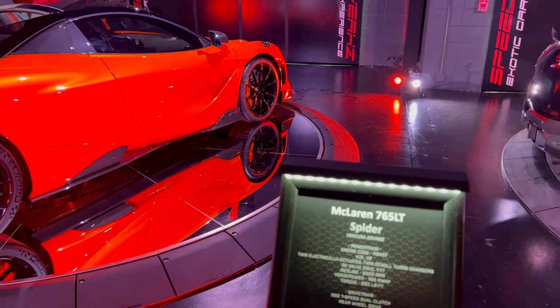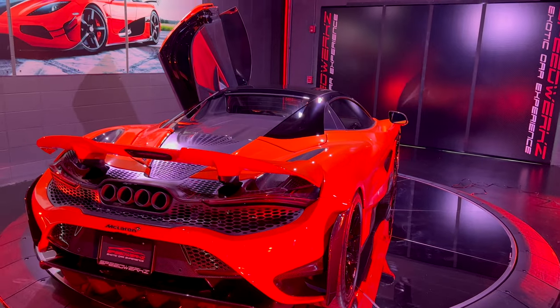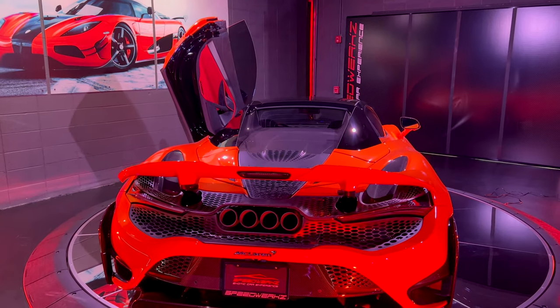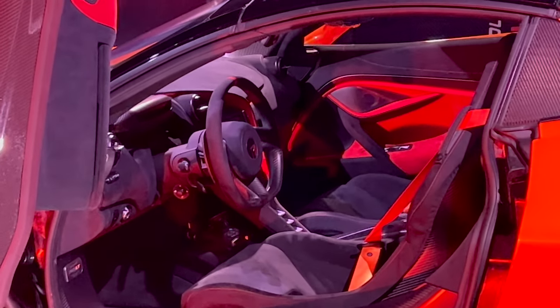Check out this sweet McLaren. It's merely $770,000. I'll just admire the McLaren from here. But look at that thing. I mean, with the suicide doors, come on now. You can sort of see into it too, right there. Look at that cockpit.